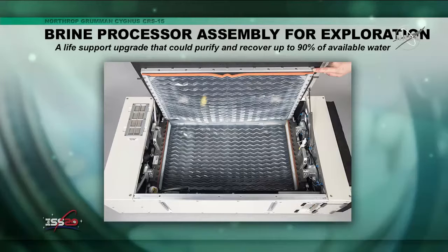Now, long-duration crewed exploration missions require about 98% water recovery, and there's currently no state-of-the-art technology in brine processing that can help achieve this goal, but this is one step closer. The brine processor assembly plans to close the gap for the urine waste system on the space station. Now, these are all investigations going to the space station.